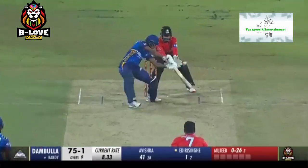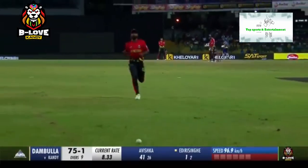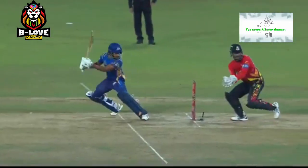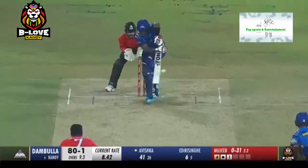On the expensive side. Oh, nicely worked. Use the pace. He's been easy to tackle this evening. And the fact that he's not been given a wicket, nucleus of the side. The match winners stay there.